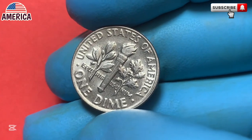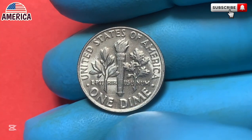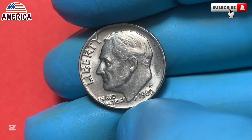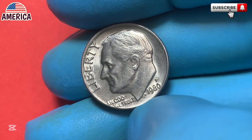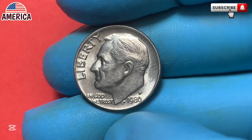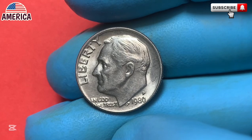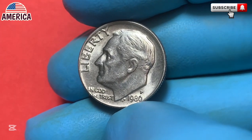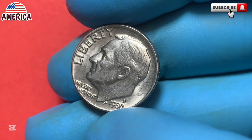If you think your 1980P Roosevelt dime could be worth something special, it's always a good idea to have it professionally graded. Grading services like the Numismatic Guarantee Corporation, NGC, or the Professional Coin Grading Service, PCGS, can help assess the coin's true value and give it an official grade. The higher the grade, the more money it could bring when sold.